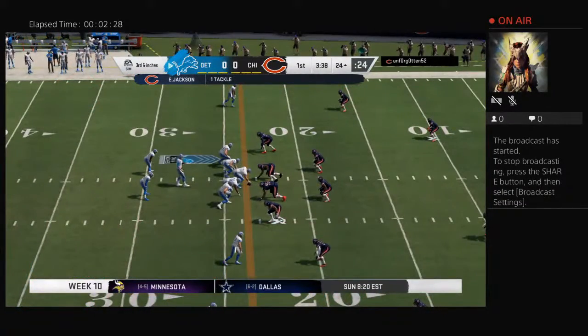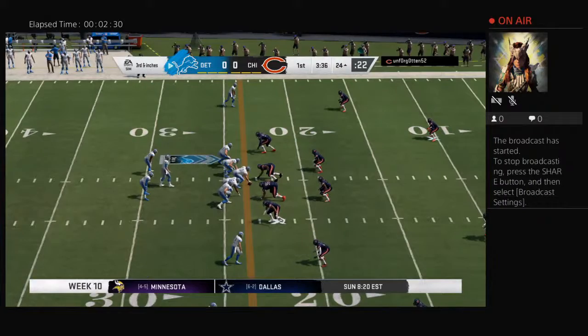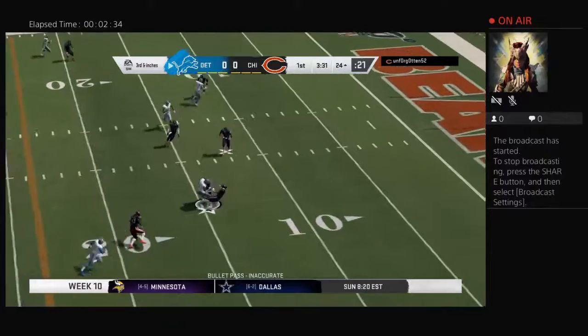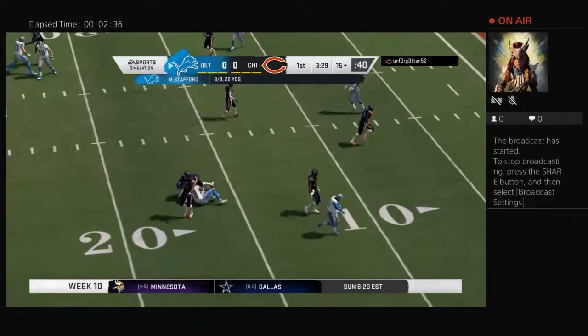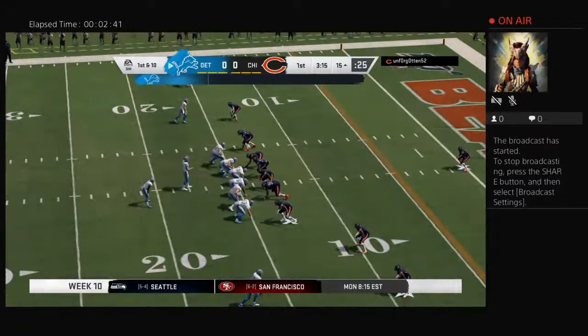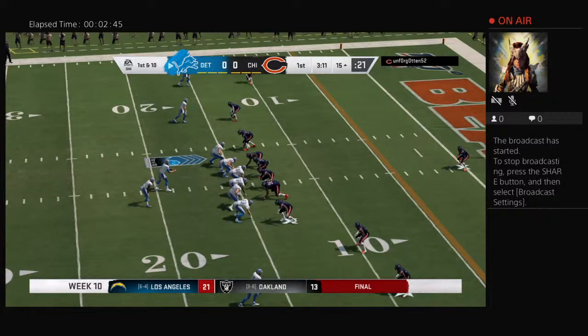The Bears bring out an extra defender in the secondary now for 3rd down. Out of the gun, Stafford. And he'll find Galladay. That's complete. And he picks up the 1st down yardage as he takes this one down to the 15. Well, that'll get him the 1st down as they get 9 yards out of that quick slant.